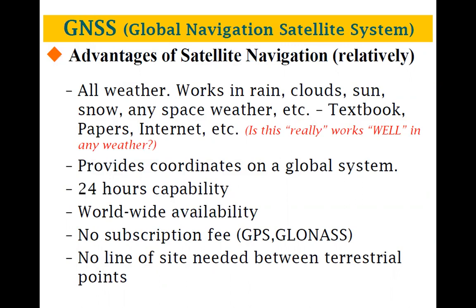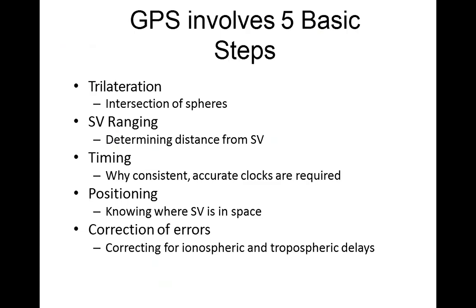Advantages of satellite navigation are all weather: it works in rain, cloud, sun, snow, any space weather, etc. It provides coordinates on a global system, 24 hour capability, worldwide availability, no subscription fee, and no line of sight needed between terrestrial points. So GPS involves 5 basic steps: trilateration, satellite ranging, timing, positioning, and correction of error.